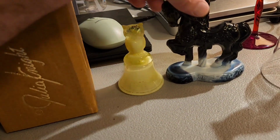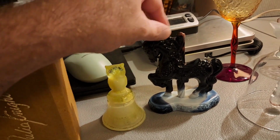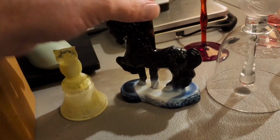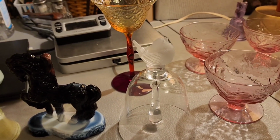I think this is, originally I thought it was Moser, but I think it's Viking. If I say the name right, the mark is right there. But purple slag carousel horse. Then we're going up to the harder items.